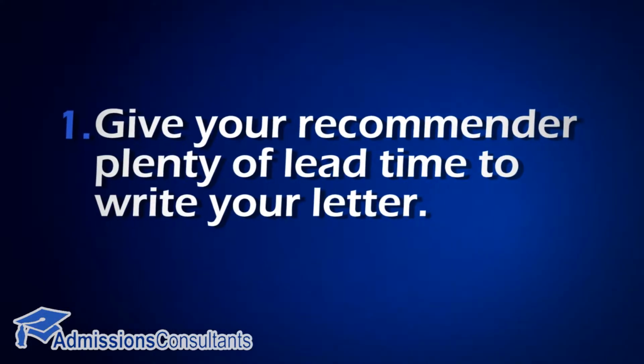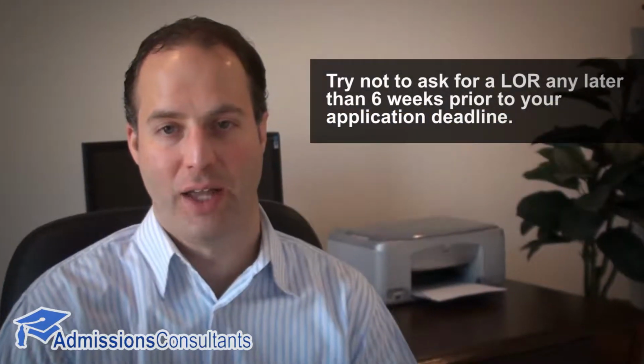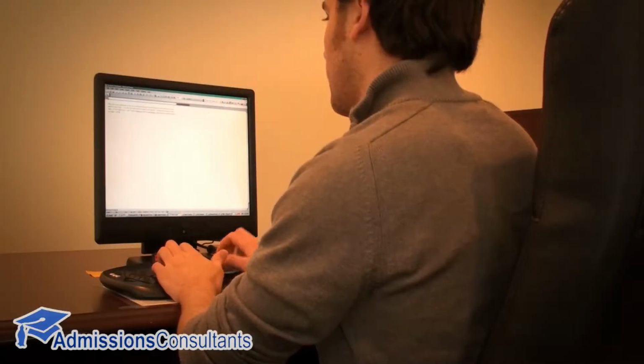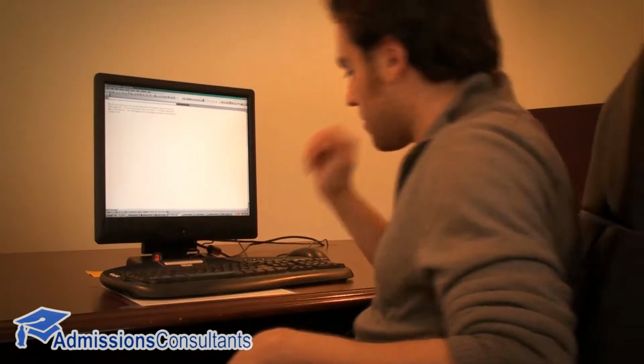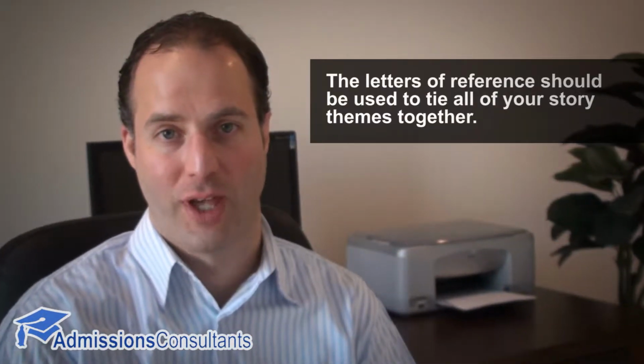Give your recommender plenty of lead time to write your letter. Try not to ask for a letter of reference any later than 6 weeks prior to your application deadline. This means, of course, that you must have your applications near final no more than 6 weeks prior to the deadline, as the letters of reference should be used to tie all of your story themes together.